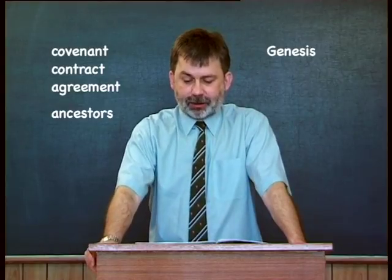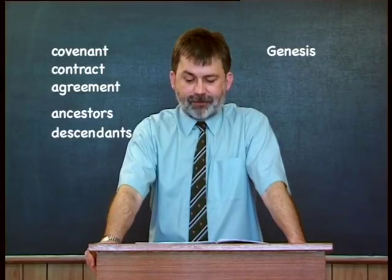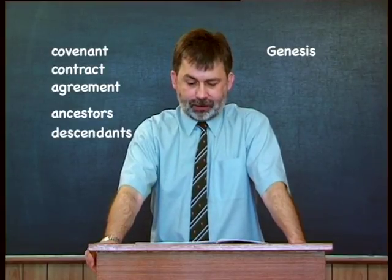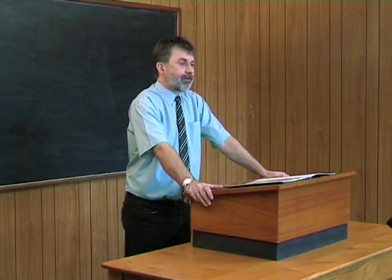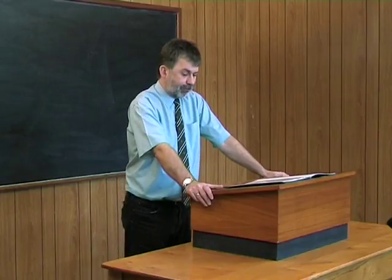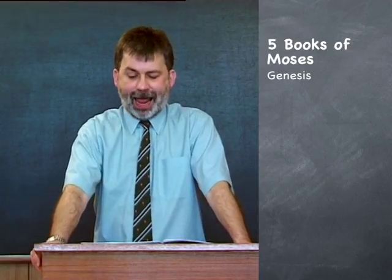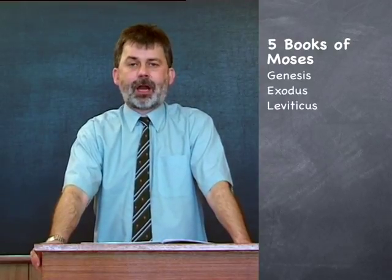And then God made an agreement with the descendants of Abraham at Mount Sinai. This was given to Moses and is often called the Law of Moses. But of course the law came from God. It was given to Moses and he told the people. This is recorded in the second book of the Old Testament, Exodus, and further details are given in Leviticus, Numbers and Deuteronomy.